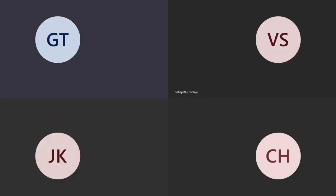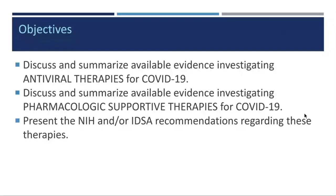So the objectives of this lecture will be to discuss and summarize available evidence investigating antiviral therapies for COVID-19, to discuss and summarize available evidence investigating pharmacologic supportive therapies for COVID-19, and to present the NIH, or National Institutes of Health, and some of the IDSA recommendations regarding these therapies.